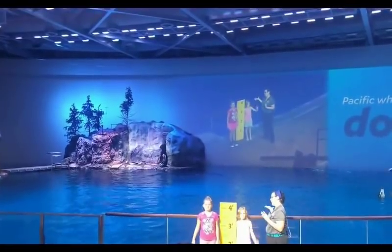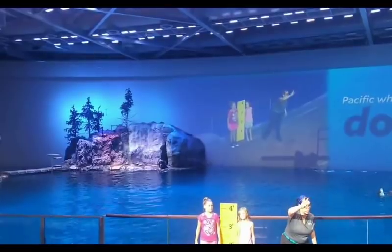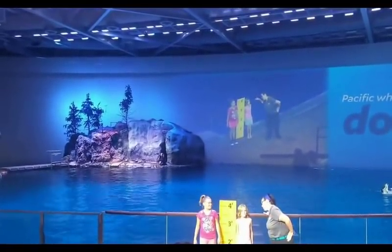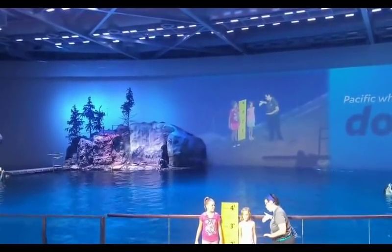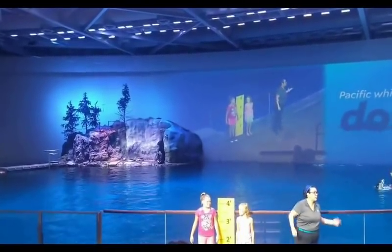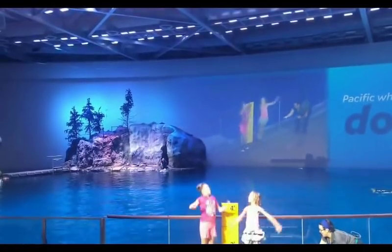So in just a moment, I'm going to have the audience help me count down. Audience, let's count down from three, and then we'll all yell jump together. When you hear jump, I want you to jump the highest jump you've ever jumped. We're going to compare your jump with the dolphins. Ready? All right, audience, help me count down from three, two, one, jump!